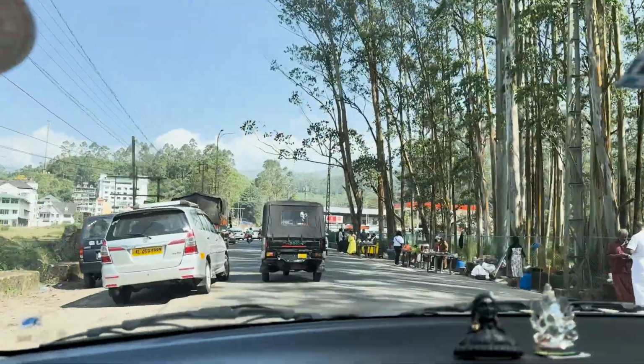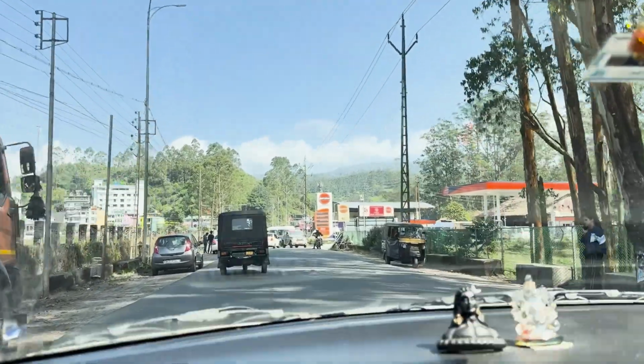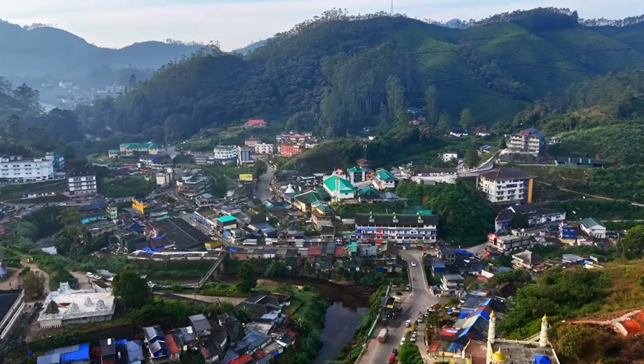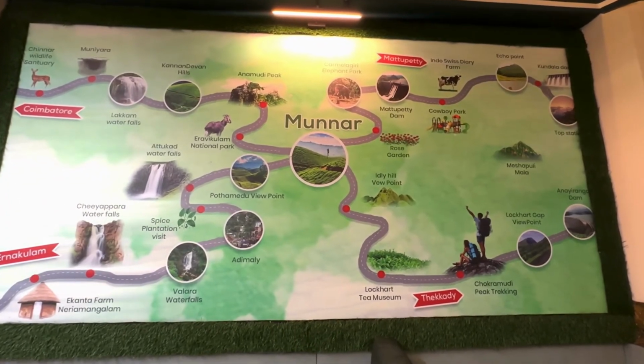Our stay is 10 kilometers away from Munnar town because we wanted an offbeat stay. But if you're looking for options that are easy for commute, then you should prefer Munnar town. You'll have plenty of transportation options here. Also, this is the main hub from where all the tourist destinations start.